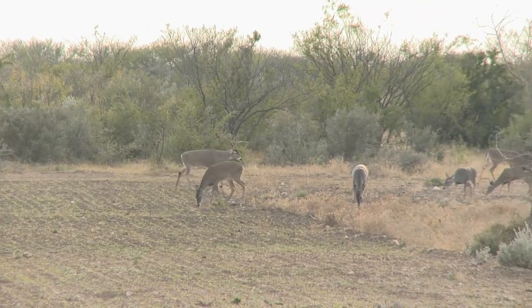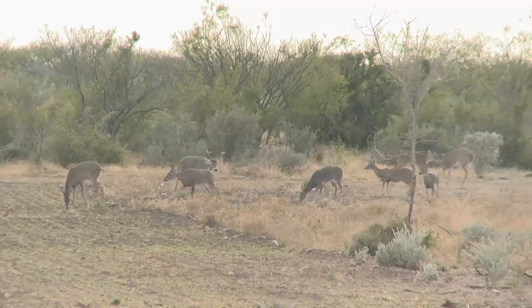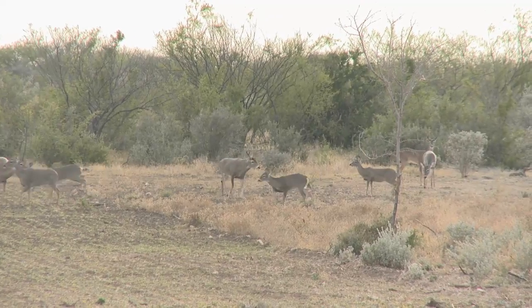So after we sat there for a while, lo and behold, a nice buck comes out. We can tell right away that he is interested in the does. He's got his head to the ground, and as soon as he gets to the food plot, he starts the chase.